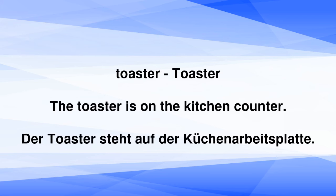Toaster. Der Toaster steht auf der Küchenarbeitsplatte. The toaster is on the kitchen counter.